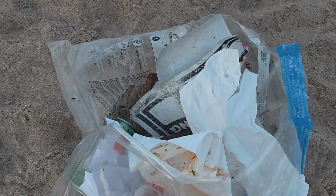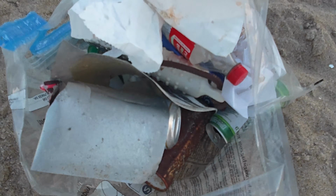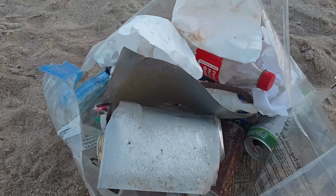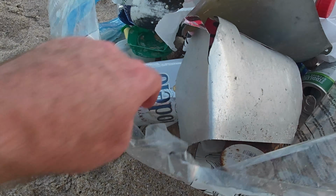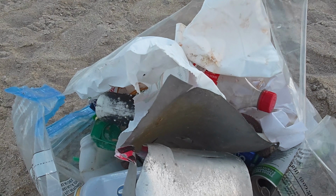Alright, well, my bag ripped, but this is all the trash that I collected today from Plum Island. I will be taking this with me carefully, but I just wanted to show everybody. We got street signs, beer cans, plastic bottles, all sorts of stuff. So we're going to be taking this off the island today.